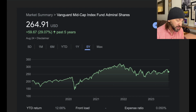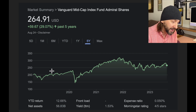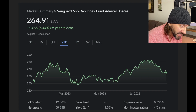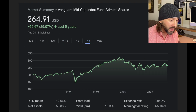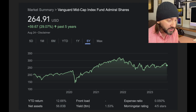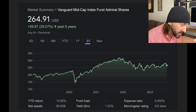So you're getting 6% each year on your money. For 30% in 5 years, not too shabby with the 1.5%. So you're getting around 7.5%. That's not too shabby. But the year to date is not the best, as you can see, 5%. But when you zoom out, when in doubt, zoom out. 30% over the past 5 years gives you that 6% compound annual growth rate, plus the 1.5% brings you up to around 7.5% per year, which is pretty darn good.